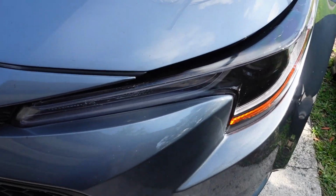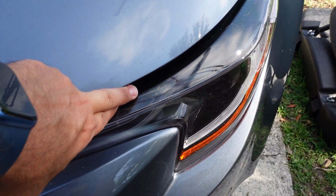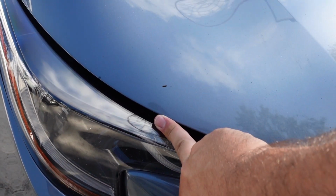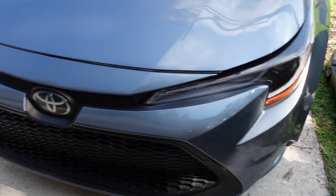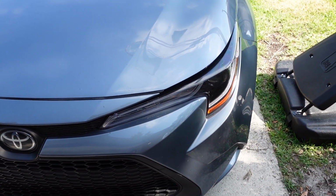The other effect of the accident is there is a little bit of a bigger gap above the headlight here where the headlight meets the hood compared to this side. If you take your finger, I can barely stick one finger in through here, where on this side I can nearly fit two. So definitely still not quite where it should be, but that's what happens with cars and car accidents. It's not going to look perfect.